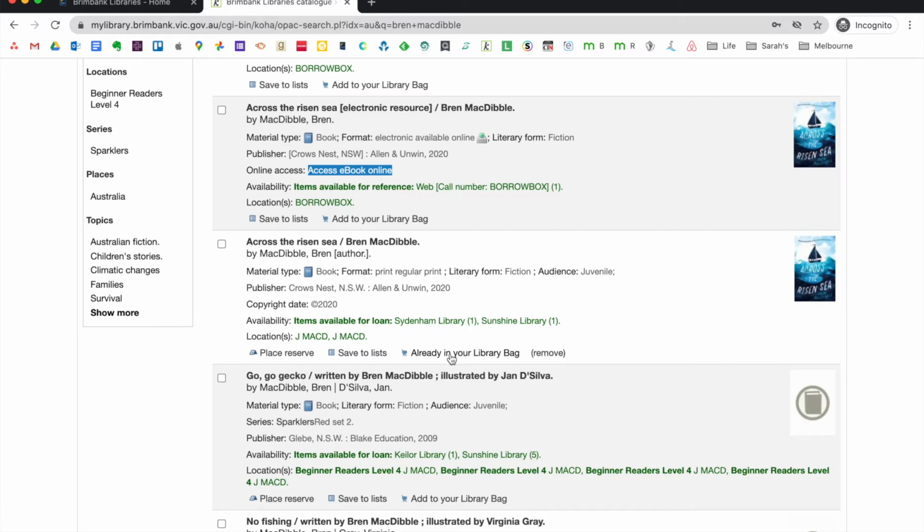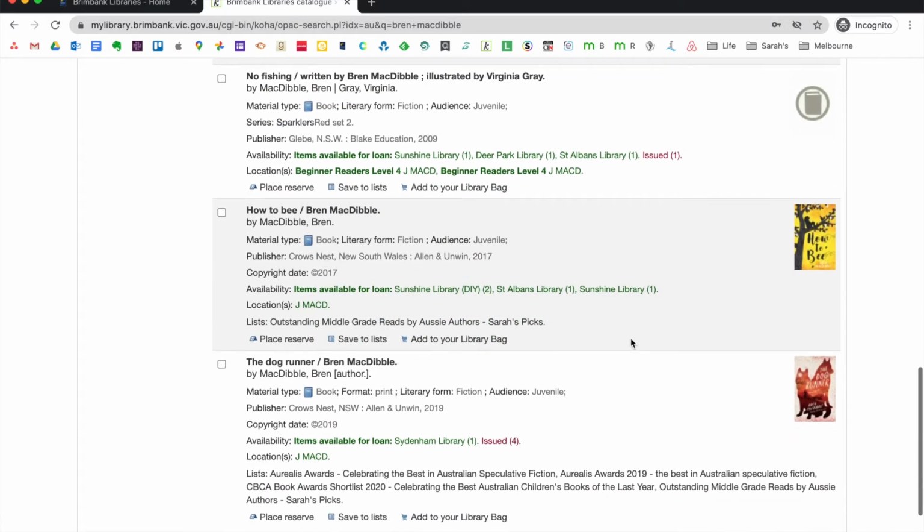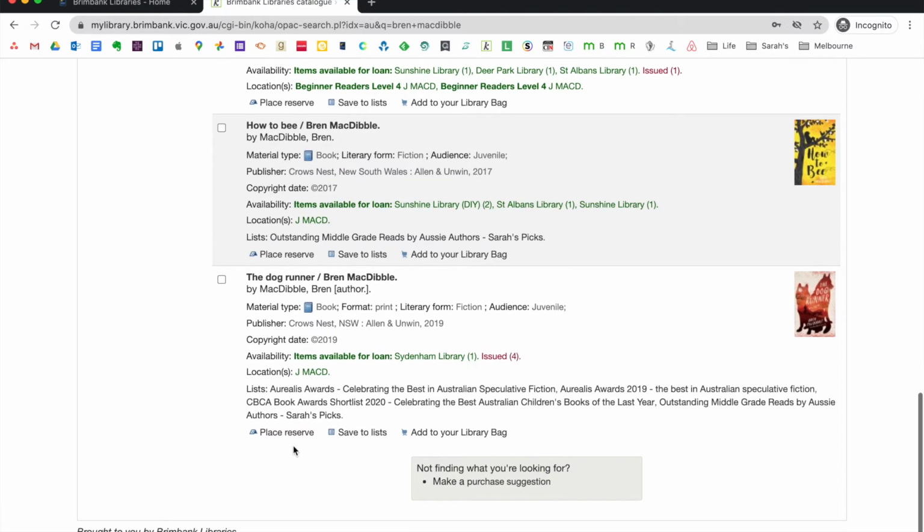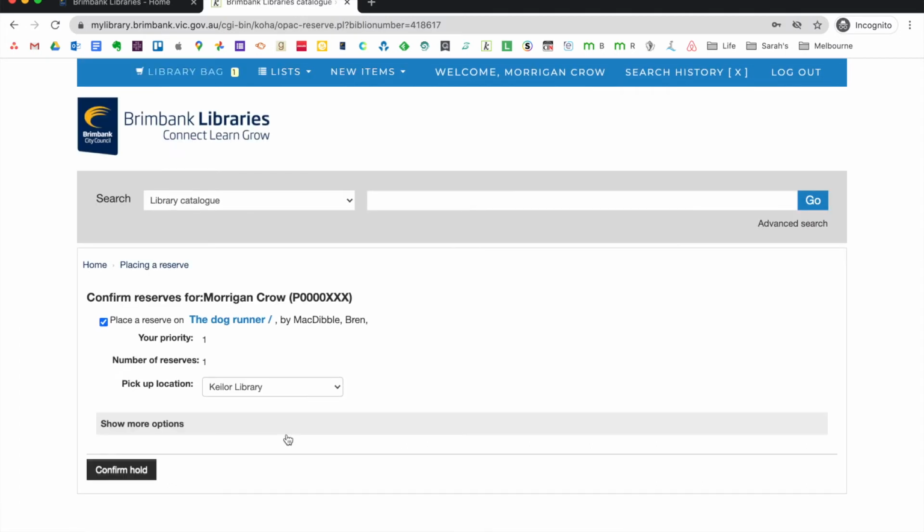So we've put that one in your library bag. It says already in your library bag, so that's another one on a list. And let's say I wanted to reread The Dog Runner because that was absolutely excellent. I'll choose place reserve, and I'll place that on reserve today, but I'm not actually going to. Let's go back.